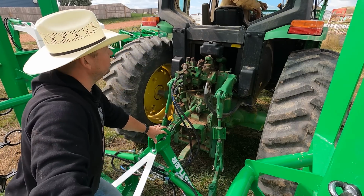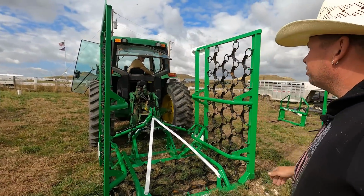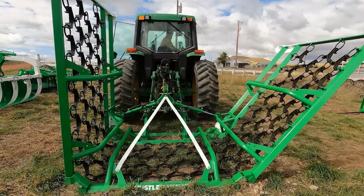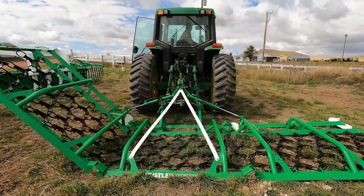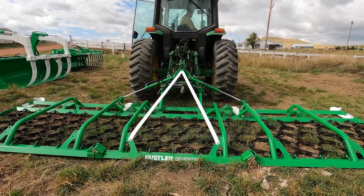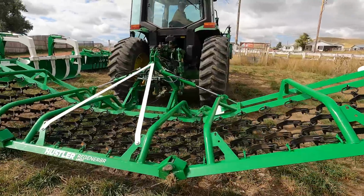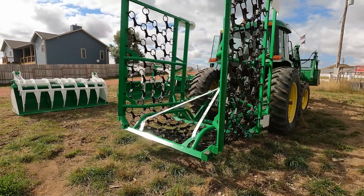All right, let me get out of the way before you do anything. Why don't you try laying it down? Watch your window just in case, but I don't think it'll hit it. Go ahead and try letting it down. Very nice. Cool.